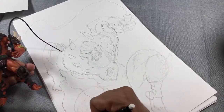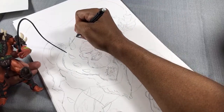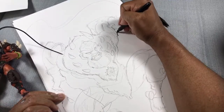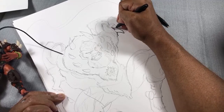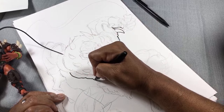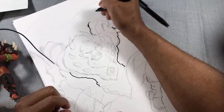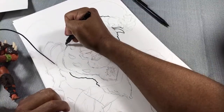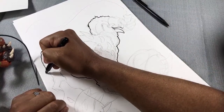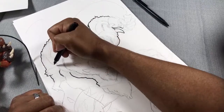Let's see, should that be... Yeah, that should be in front. I'm going to put that big old club right there, and then I'll pencil that in in a minute. It'll be in front of his knee. Everything on his elbows except hair, right? Yep. Man, this guy's got lots of stuff on him, lots of clothing, or lots of coverings to protect him.